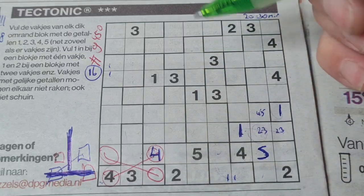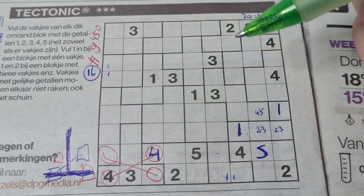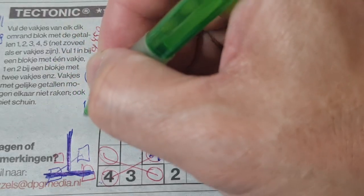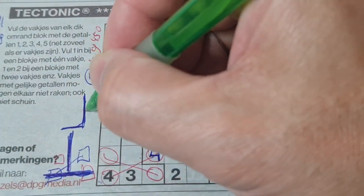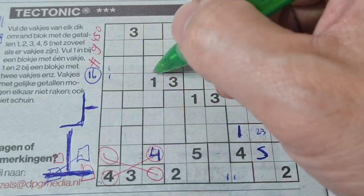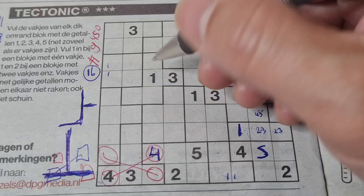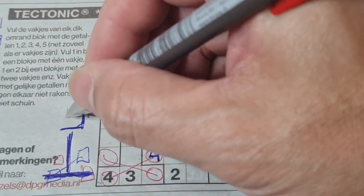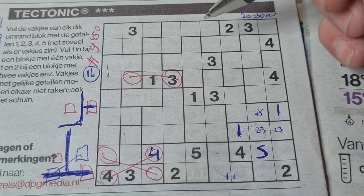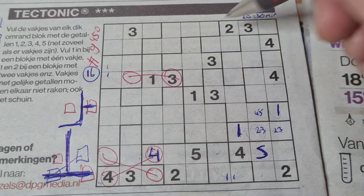Then the following shape. How about this shape? When you see this kind of shape, remember that this box has the same number as that box. So this box has the same number as that box. Do we have more of these kinds of shapes? No. Then the following shape, how about this shape?